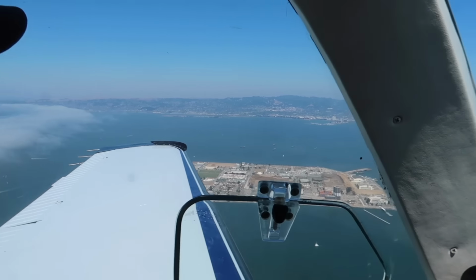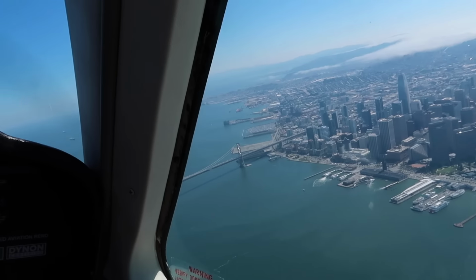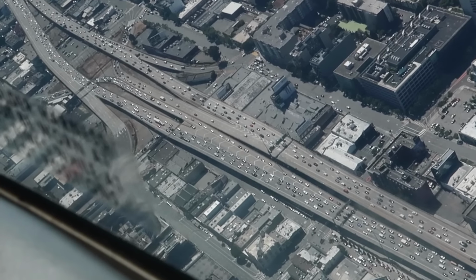November 2 Juliet Romeo, traffic 12 o'clock, 2 miles northwestbound, altitude indicates 700. Looking for Juliet Romeo. Probably a helicopter or something. Traffic is literally going 5 miles an hour. Delta 1517, contact Oakland Center, 125, thank you. 185, good day.